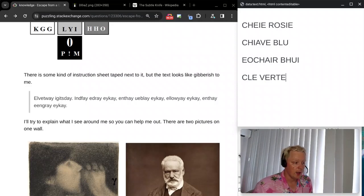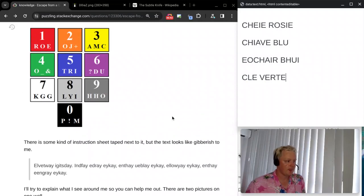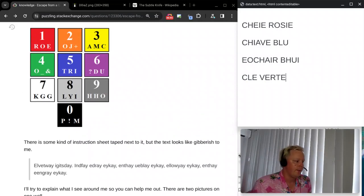what are we going to do with these? Now let's go back to the keypad here. How are we going to find the digits that we need? 12. We need 12 digits. Now, how are we going to get those? Now we need 12, so that means on average each of these keys should give us 3 digits.